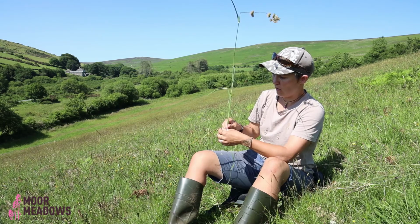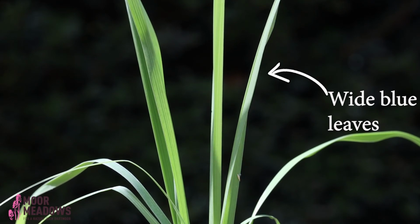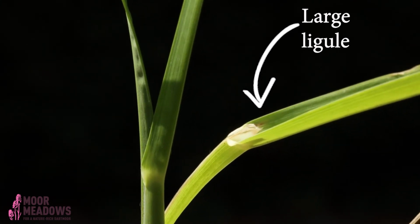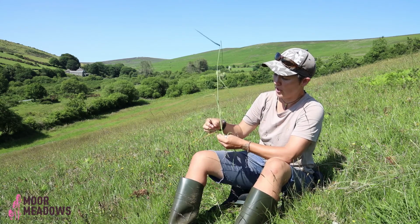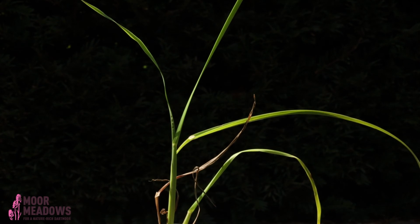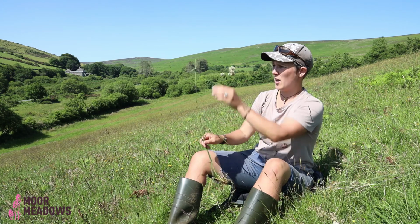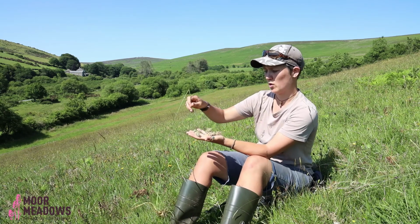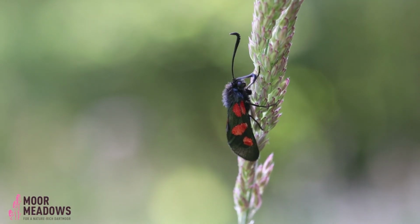The leaves are very wide. They tend to have a slightly bluey green colour to them. They've got a large ligule. It's a really good species to actually look at a ligule for starters if you've never seen one before, because they're very big and obvious. And when they're not in flower, so you can see this vegetative shoot here, the sheath is very keeled as well, so you can't roll it very easily between your fingers. So it's very, very characteristic, grows quite large, and its florets create that kind of cock's foot, looks like a cock's foot or a chicken's foot, as well. So there's lots of different features to identify this species with.